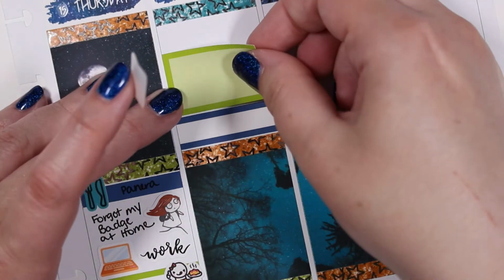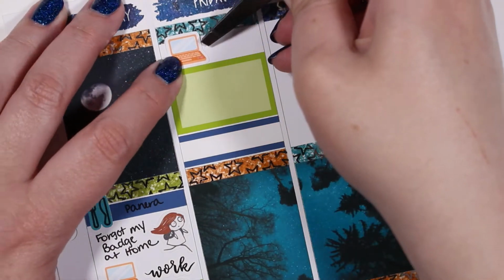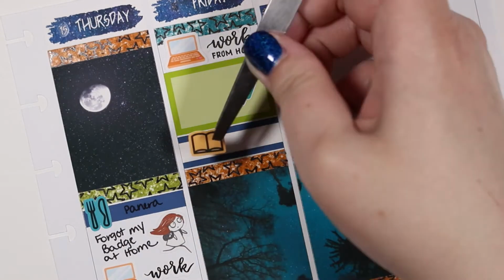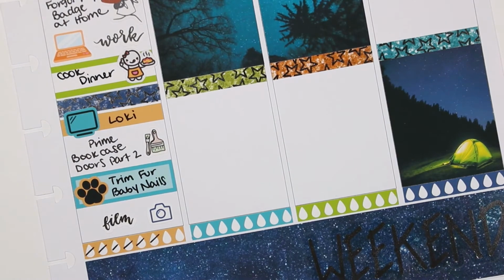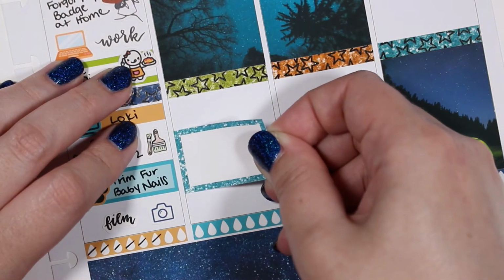Then I had an IV appointment that day, so I just pulled in one of these syringe stickers. I believe that's from Little Miss Paperie. And yeah, I feel like I'm getting a little bit ahead of myself here, but anyway, I also did some reading that day. The book icon came with the kit, and the read script is from Letters to Apollo.